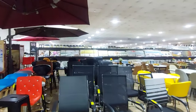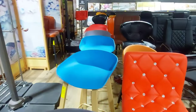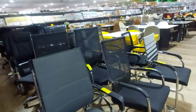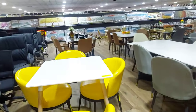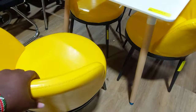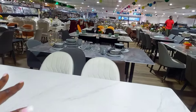This side, yeah, these are bar chairs and bar stools. You see, how much? 5,200 shillings. Have another beautiful dining set here. Coffee table, 14,000 Kenya shillings. And the seats goes for 10,000 shillings. Ooh. Wow, are they worth the price? Drop a comment down below. So more of coffee tables.